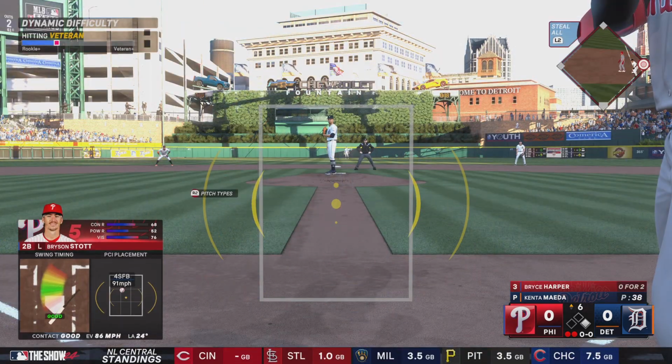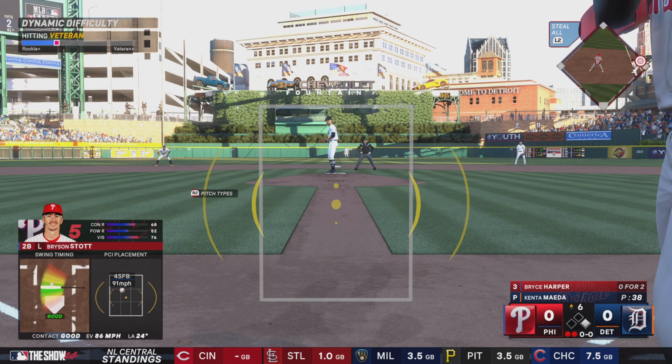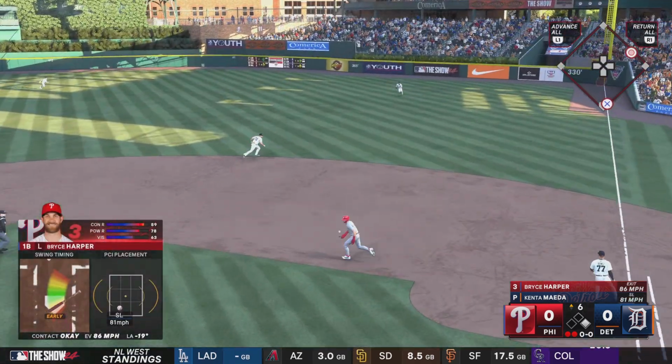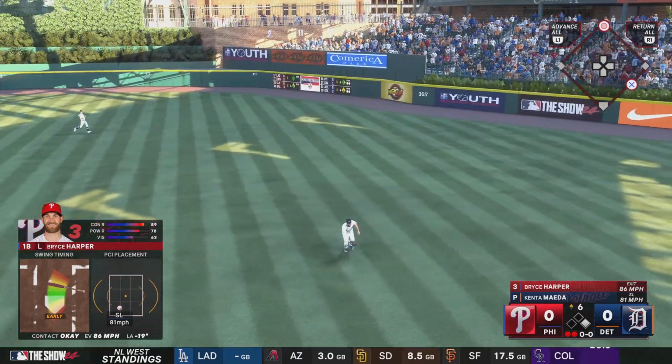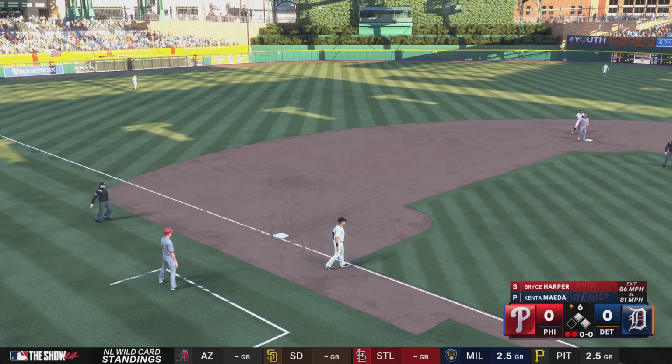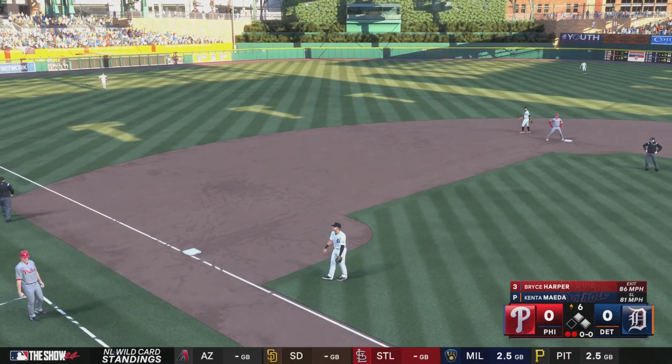And now here is Harper. Ground ball to the right side. Finds its way through, base hit. Throw in holds the lead runner at second. Two on now with two away.